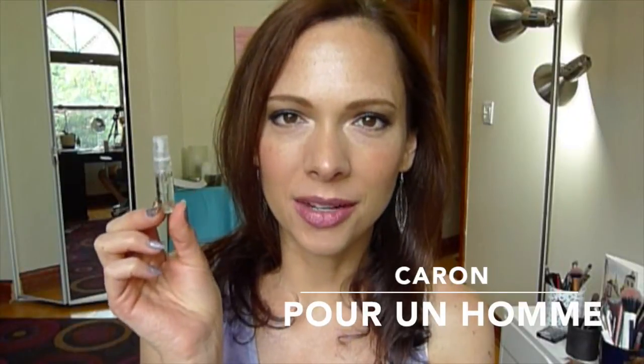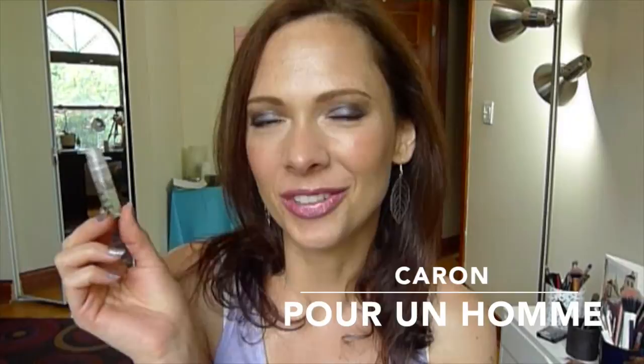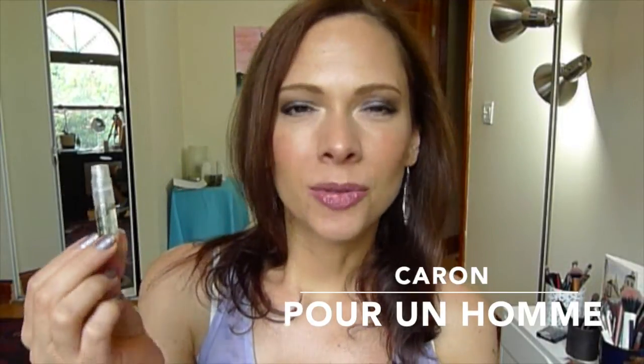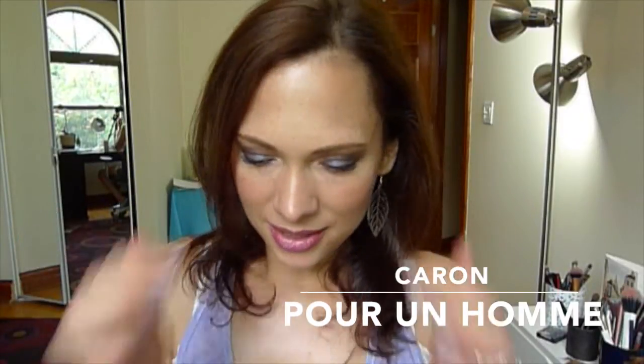And then I got Caron Pour Un Homme. This is the classic Caron cologne. Obviously marketed to men, but it's this gorgeous sweet lavender cologne. This is such a cheap fragrance, and I don't know that I need a big old bottle of it, even though it's really inexpensive online, but it's just really fun to wear, and it's this yummy lavender. Okay, so those are my decants.